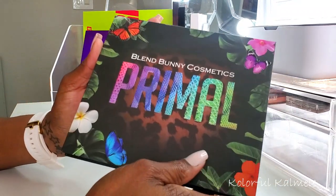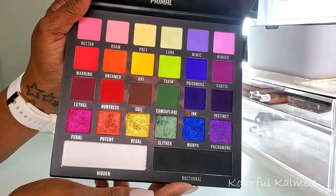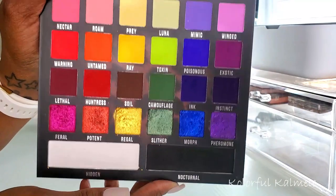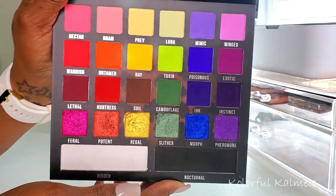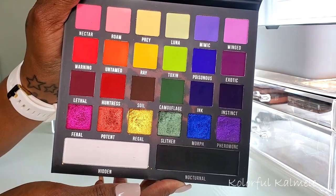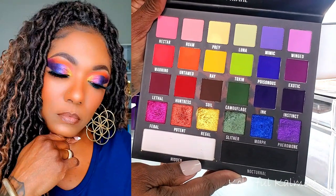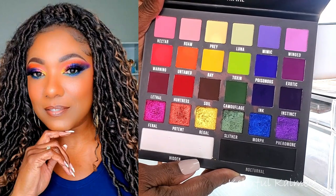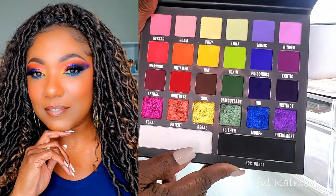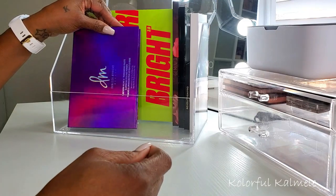Blend Bunny Cosmetics Primal Palette. Beautiful, bright color story. And this one, they put the black and the white in there to give you more options with creating looks, which I really love. So yeah, this is the look that I created with this palette. I love that look. It's really pretty. Really gorgeous. So yeah, that's that. I love their formula as well.